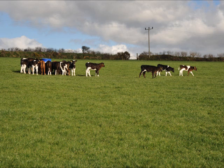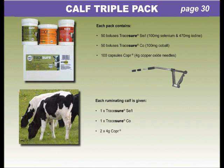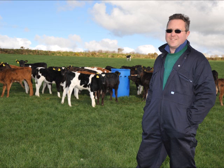Now we're at that heifer rearing unit and you've got the calves turned out to grass at a very young age. When do they get the Animax boluses, the triple pack? They're usually about 4 to 5 weeks old. We find then they're starting to ruminate. They're eating grass well. You can tell that by the colour and the consistency of their dung. And we find then that they're big enough to take the boluses easily, and it's not too hard to administer the bolus. You're not having to scruff the calves too hard. Usually a week after we've dehorned.